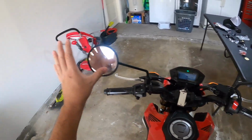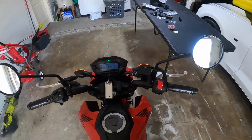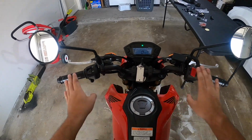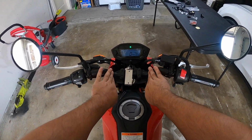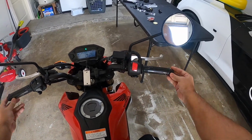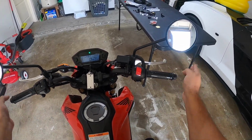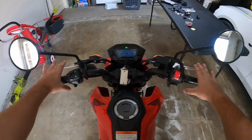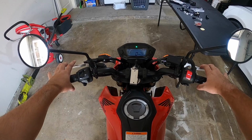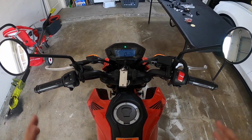I've kind of set up the mirrors where I can see. We are going to be changing these out. These are really ugly. The plan is to also change out these handlebars, go with the Pro Taper ones, a little bit better grips, and the handlebar mirrors on the ends here. Possibly change out these long levers here for some little shorter levers, and a lot more stuff to come.